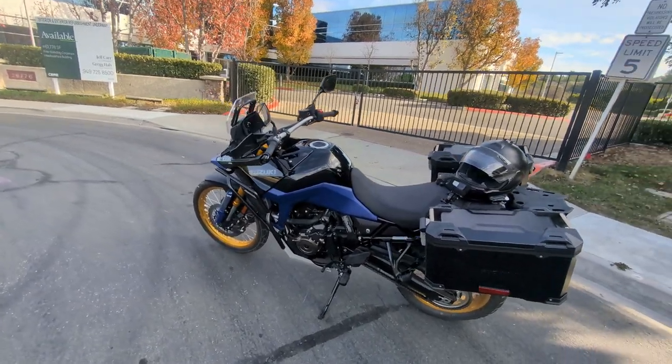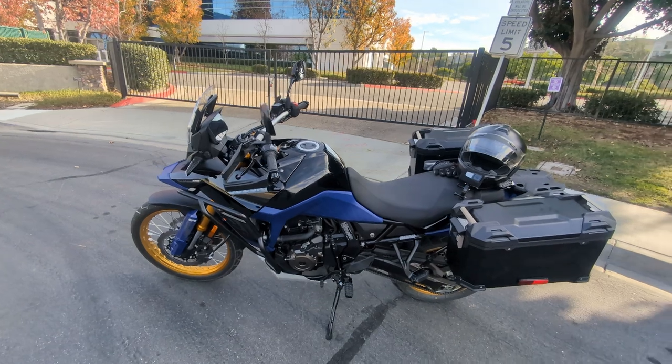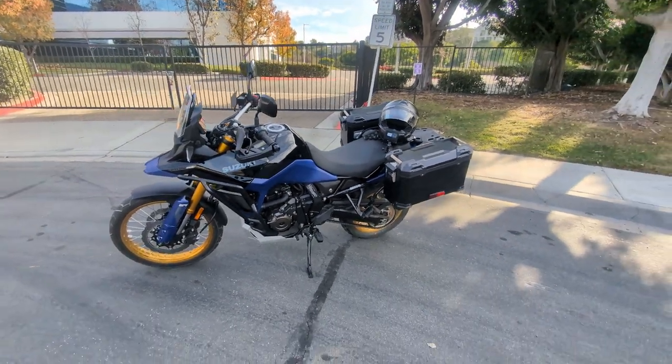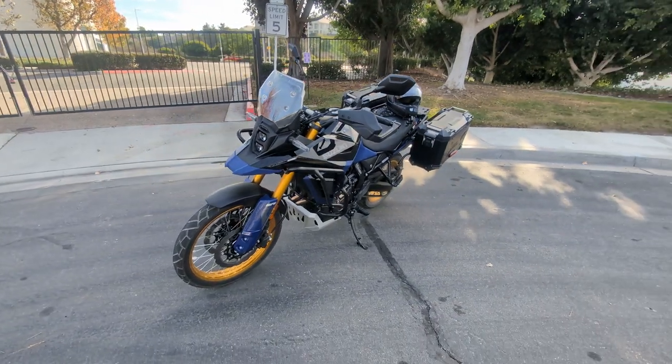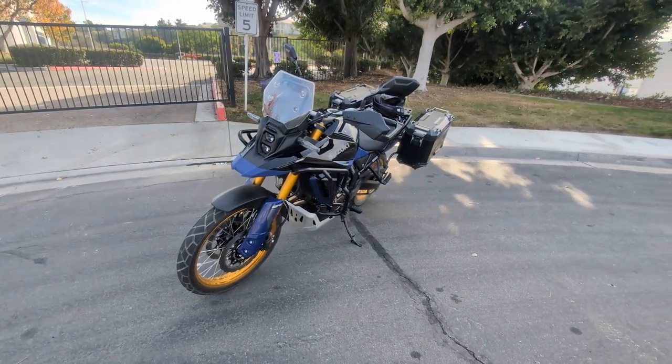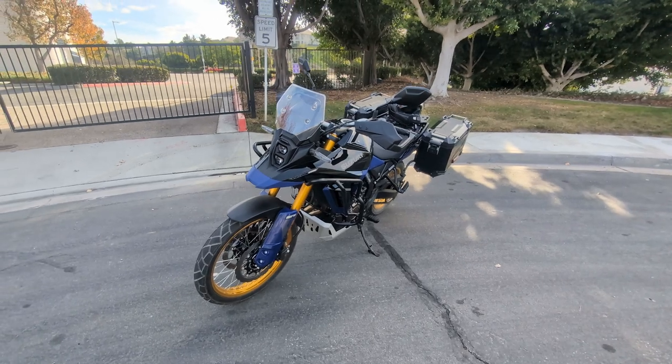But I'm going to get over to the gas station here. I'm going to fill it all the way up. We're going to go out and do our test, come right back to the same pump, fill it all the way up to the very top again, and get our fuel economy result, as well as a range figure based on the 5.3 gallon tank.